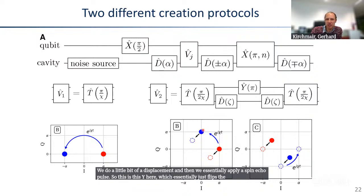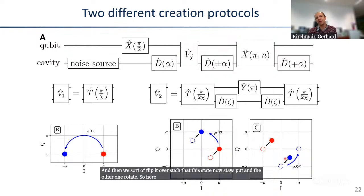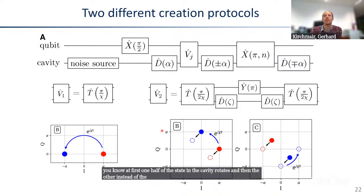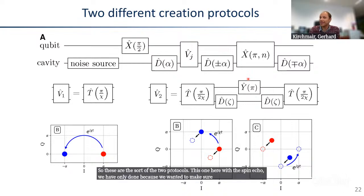So you see, this was ground state first, and then we flip it over such that this state now stays put and the other one rotates. So here we split up the rotation: at first one half of the state in the cavity rotates, and then the other, instead of the rotation being done all by one state. So these are the two protocols. This one here with the spin echo, we have only done because we wanted to make sure that we could possibly take out some qubit dephasing in the state creation.